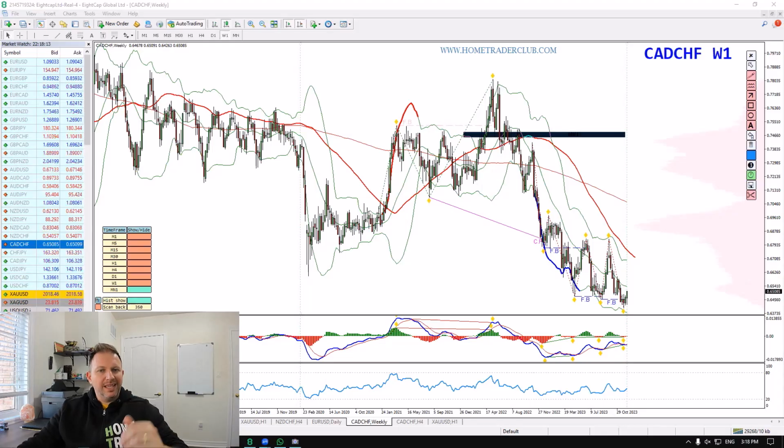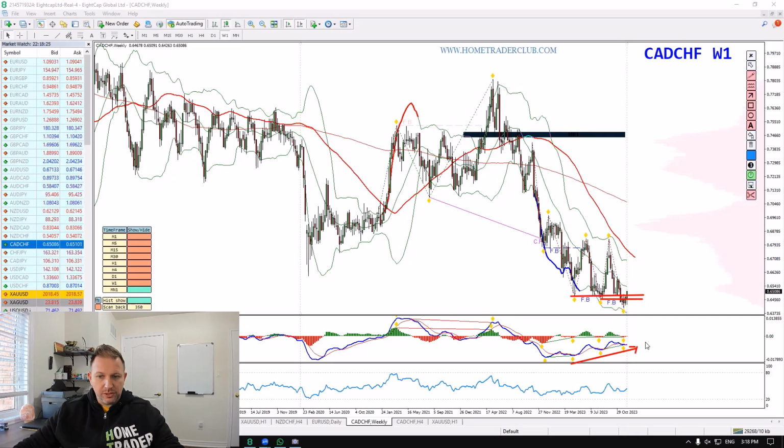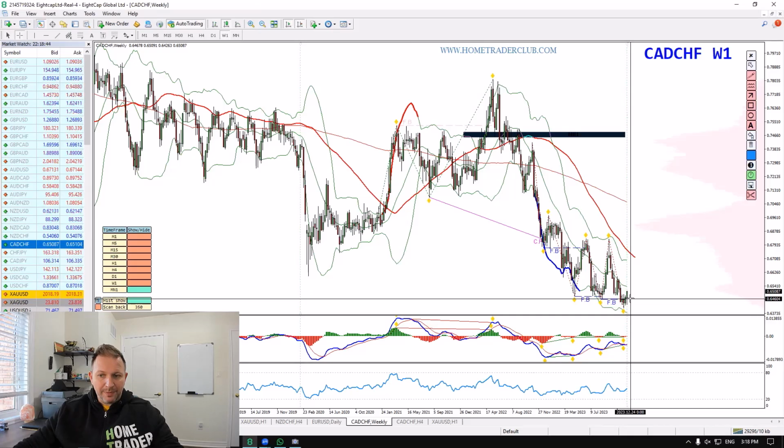And the final one, CAD franc. We were talking about it also in one of the recent weekly forecasts, and the anticipation we had was to see two false breakouts and the bullish divergence. So lower lows on the chart versus higher lows on the indicator. So here we are with one false breakout and now a second false breakout forming and a bullish divergence forming as well. As you can see, lower lows on the chart, higher lows on the moving average MACD and the RSI. Absolutely fantastic. And all that happens around the 0.65 psychological round number.